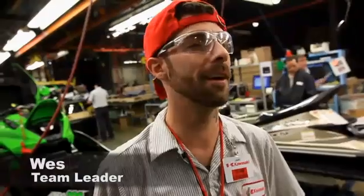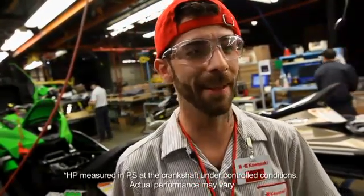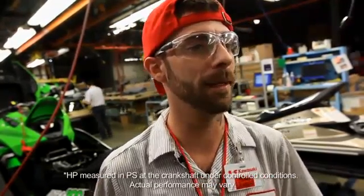I was on a 1500 that had 150 horsepower, and that thing was awesome. So I can't imagine what it's going to be like. It's going to be real nice.